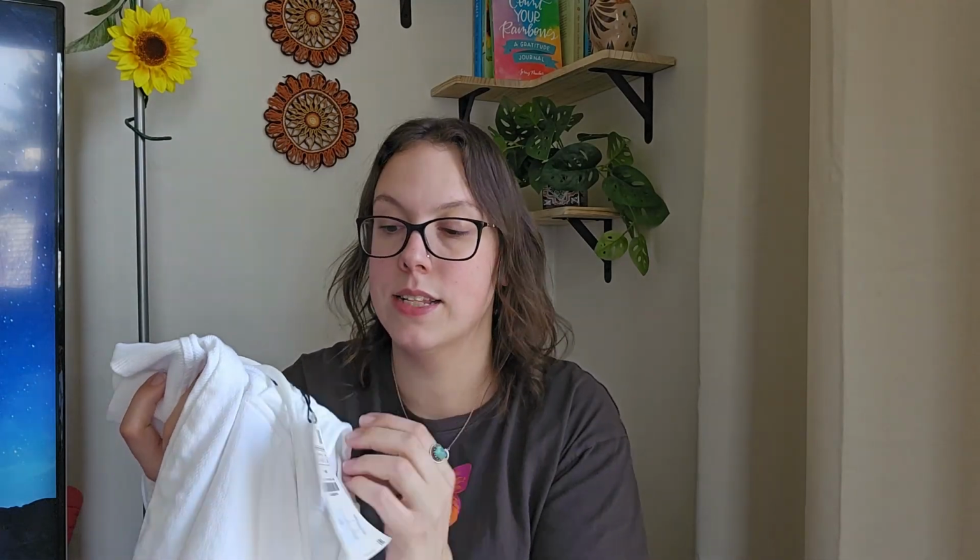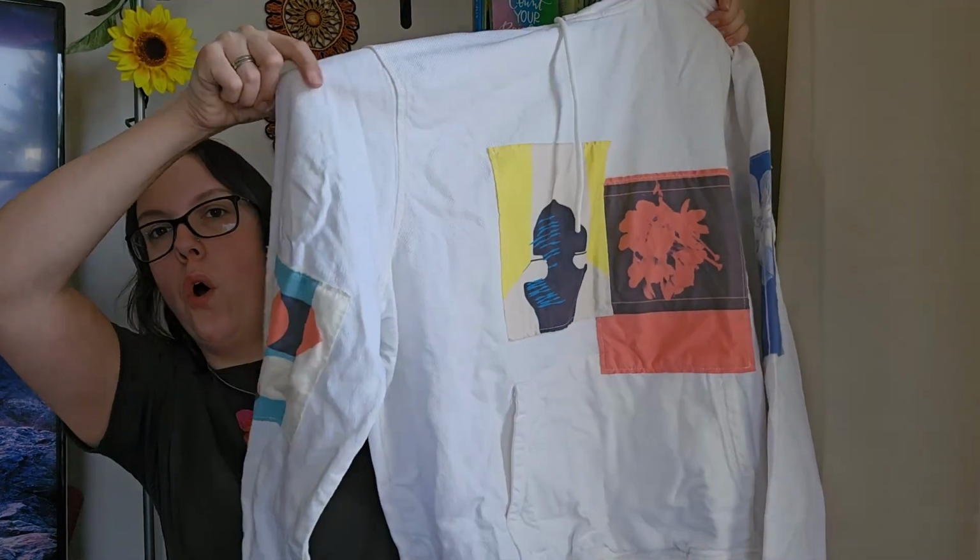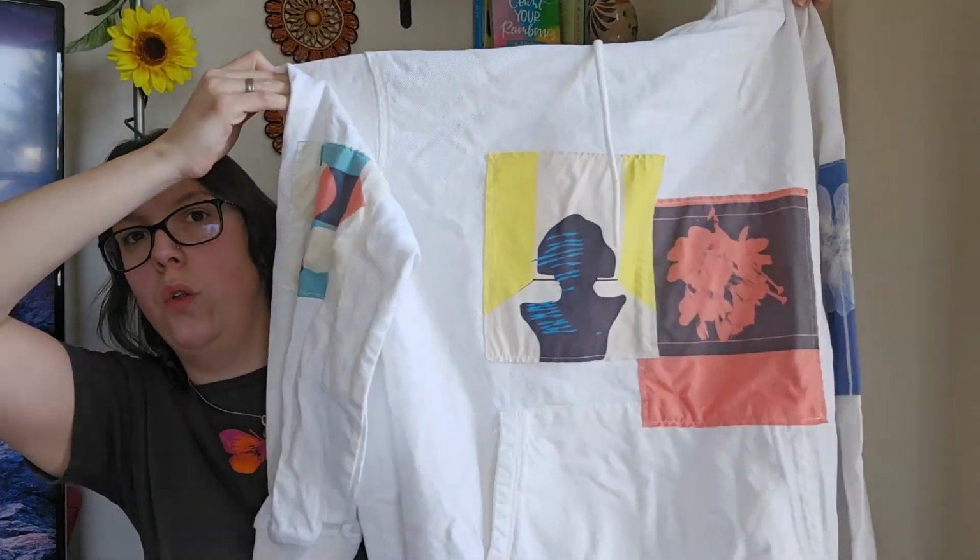This piece is a Zara piece, new with tags, men's size large. I thought this was so unique. It's white and I did not see any stains, first of all. That's not what is unique, but kind of, because white at the bins. But anyways, look at this hoodie. It kind of has art patches all over it.